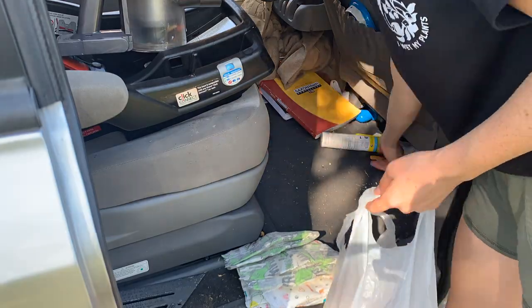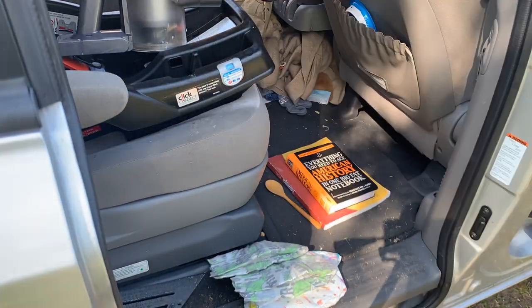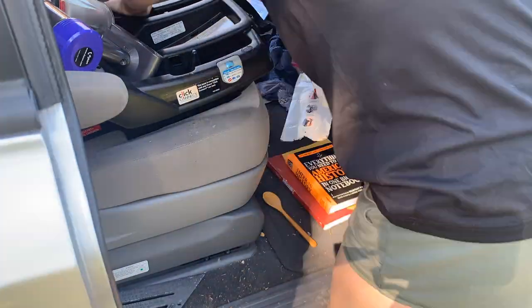Now I'm just continuing to pick up all the stuff that doesn't belong and throw away all the trash. I'm working on getting the floors nice and cleared so that I can vacuum all of them and get them nice and clean.